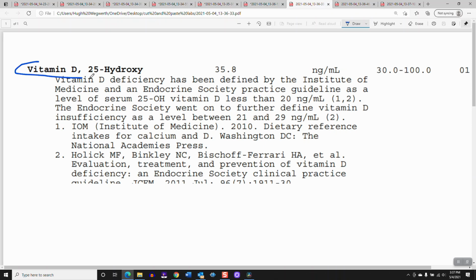Then we took his vitamin D, and what do we see here? We see it's 35 right here. Now you see the range is 30 to 100.